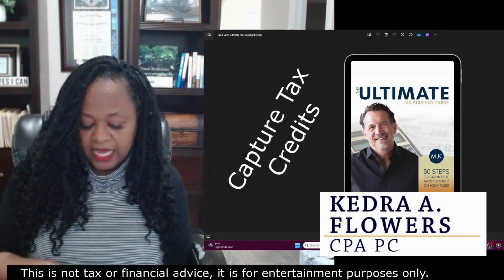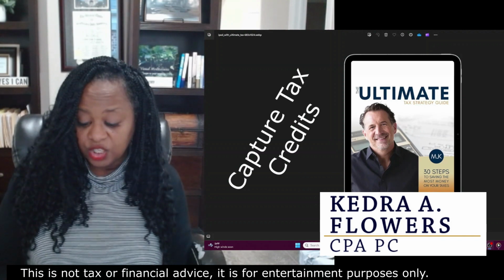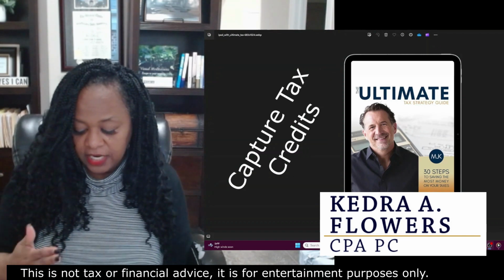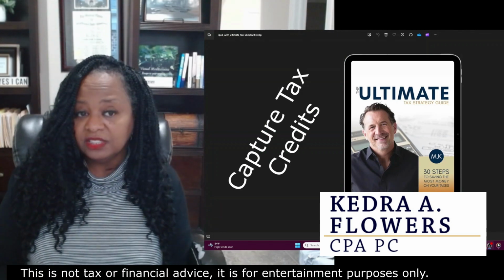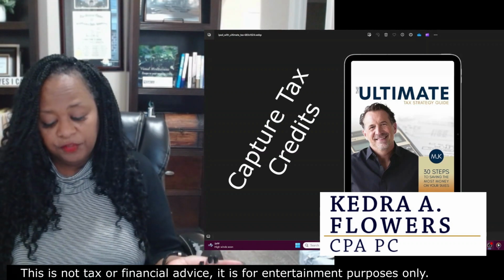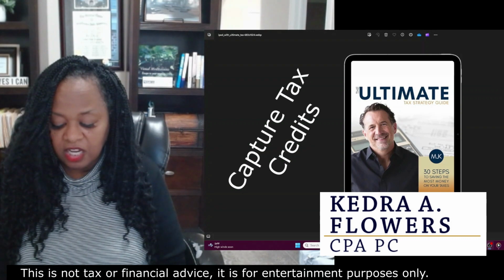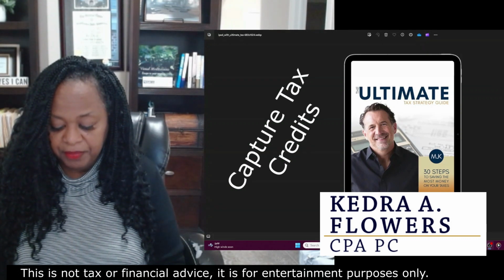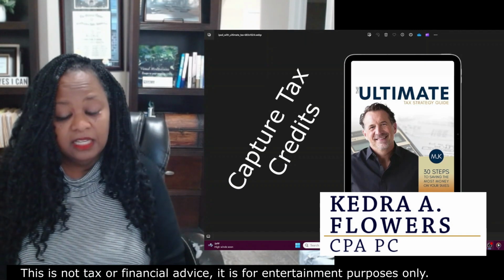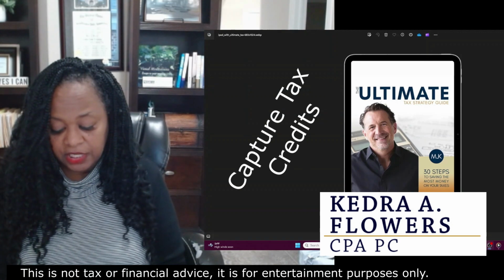Now, on the right side, we have credit for small employer pension setup. So you get a credit for setting up a small employer pension if you're under a certain size company. Same with healthcare, providing healthcare to your staff. If you're a small business, there is a credit, and you can take up to a percentage of healthcare premium payments that you've made against your taxes in the current year.